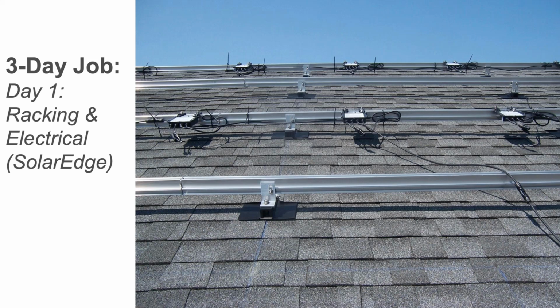The first day of the job, they put up the racking. Okay, so this is the aluminum structure that supports the panels. They do sink these right into your rafters, and then they do all the appropriate kind of flashing so that everything is watertight. They can also put up the first bits of the electrical so that they're ready to go.